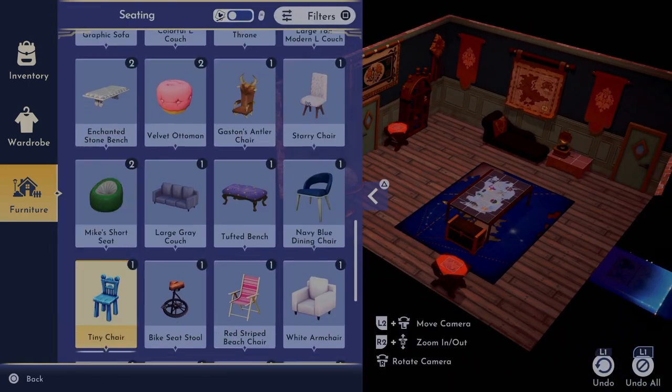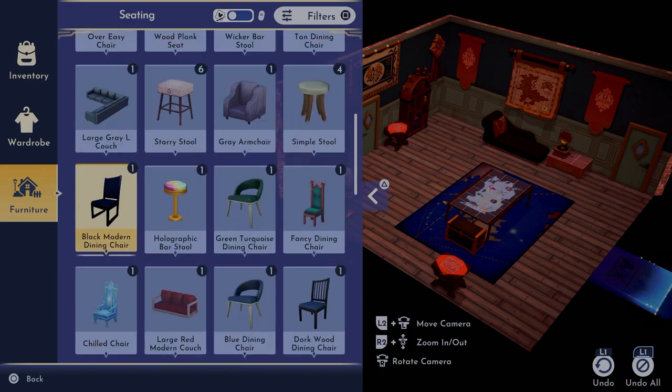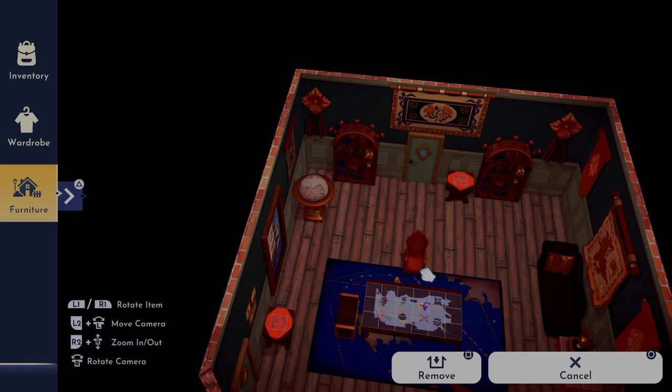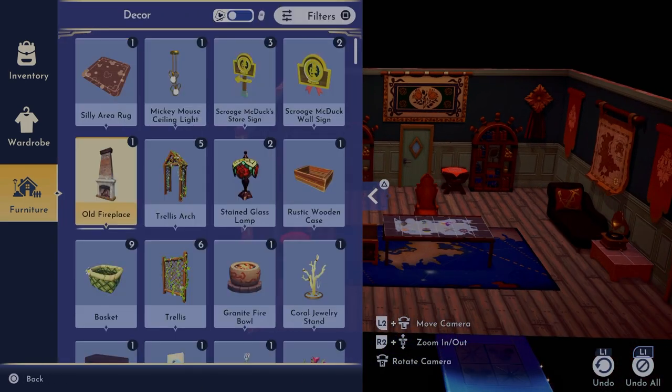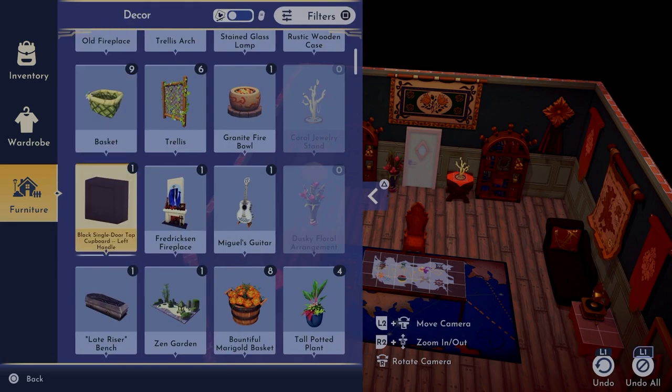The captain of a ship has a strong presence, and you better have a chair to live up to it, so the Corona chair will do nicely. A few more items to fill out the space.